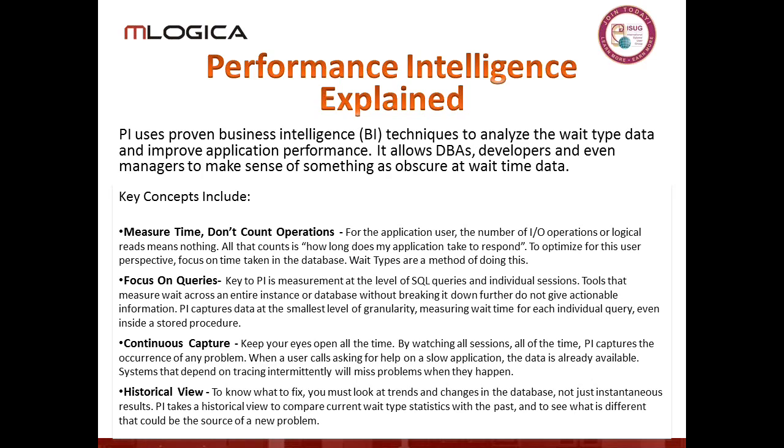Here's what performance intelligence does. First, it measures time as opposed to a number of operations. Now, we will actually see in some technologies a number of I/O requests. Well, do we really care about the number of I/O requests? Well, from some perspectives, we do.